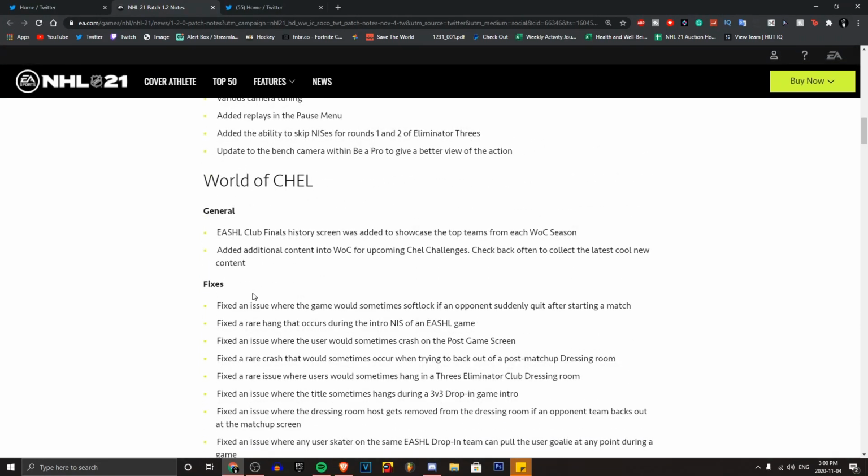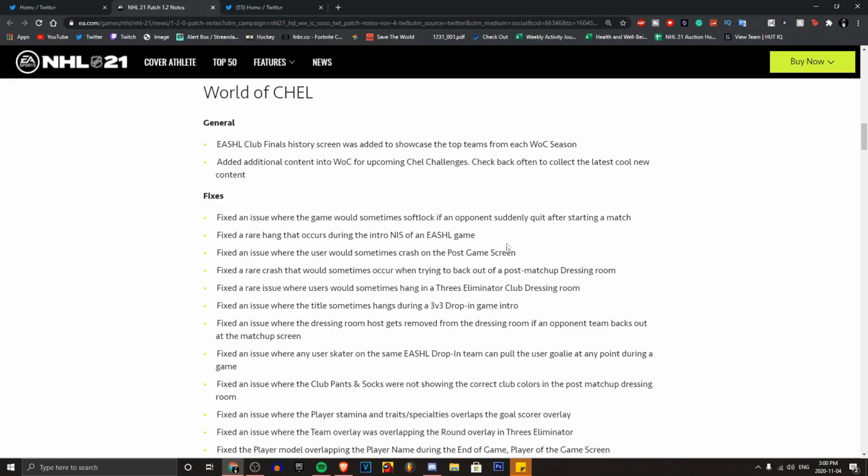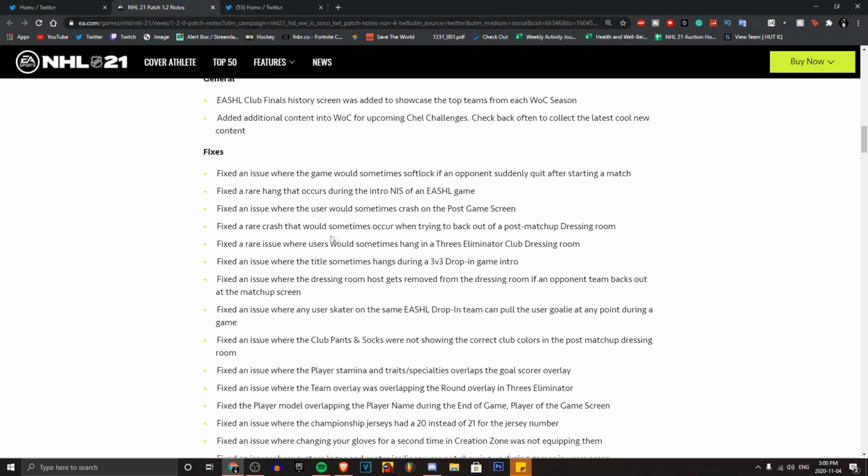A bunch of fixes for World of Chel. I don't play that much ESA Chel, so I'm just gonna name them. They fixed issues where the game would sometimes soft lock an opponent, silently quitting after a match. Fixed a rare hang that occurs during the intros of games. Fixing an issue where the user will sometimes crash on the post-game screen. Fixing a rare crash that sometimes occurs when trying to back out of a post-matchup dressing room.